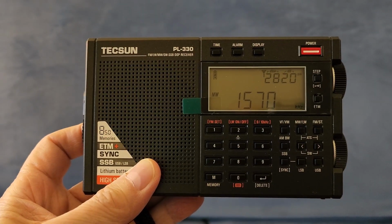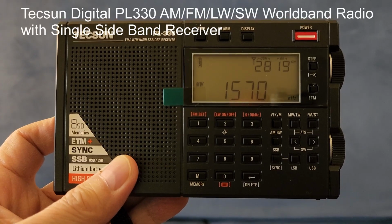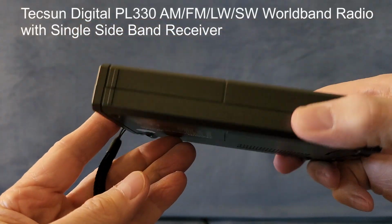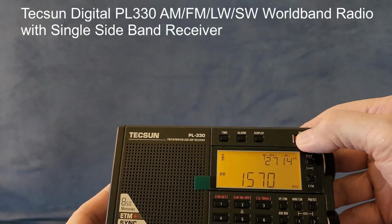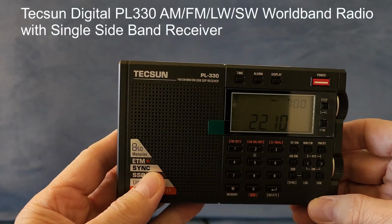The one I like and the one I bought is a Tecsun PL-330. It's an AM FM long wave shortwave world band radio with single sideband. And this thing weighs less than half a pound. I even have a little external antenna for it. This works really well. This is a very well built radio.